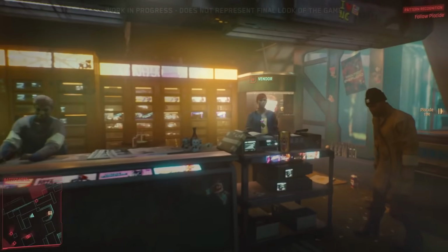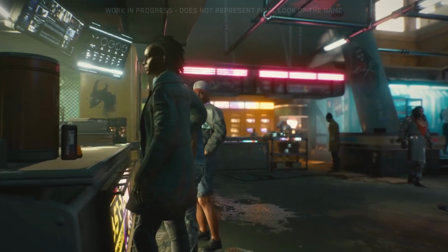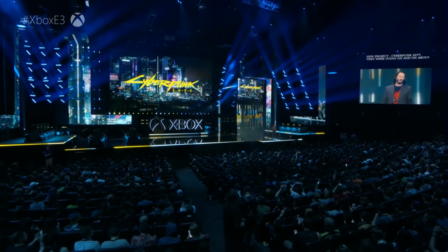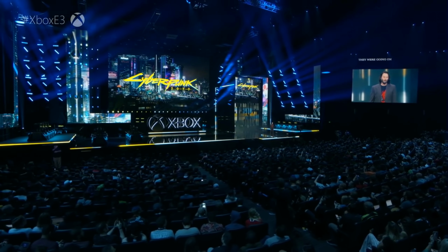Now, one thing we do want to keep in mind with this specific deal before we get into the awesome stuff is that there is clearly a deal in place between CD Projekt Red and Xbox. Whenever CD Projekt Red has hit the stage at E3 to market any of its games, whether it was The Witcher 3 or Cyberpunk, it has been on Xbox's stage.